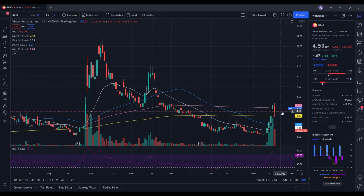If we end up having a pullback, then of course I want to see the $4 level actually continue to hold. Like I said, I love when we have price action above the 200-day, because even when we tested the low at $3.99, we had buyers who were stepping in, and that's where we got that momentum going into the close. So let's see how it performs going into tomorrow.